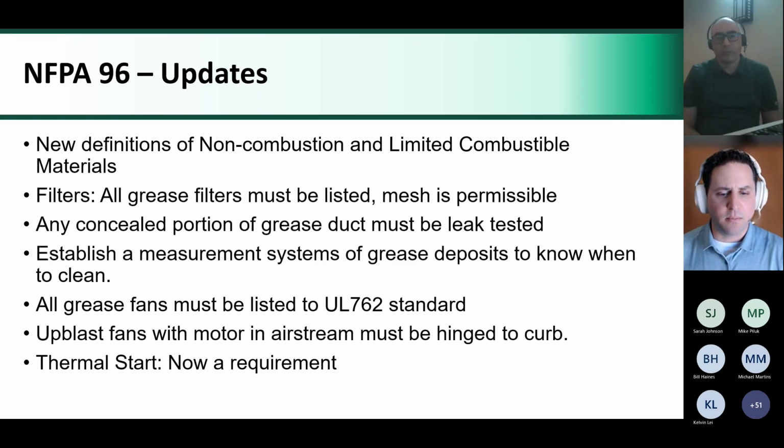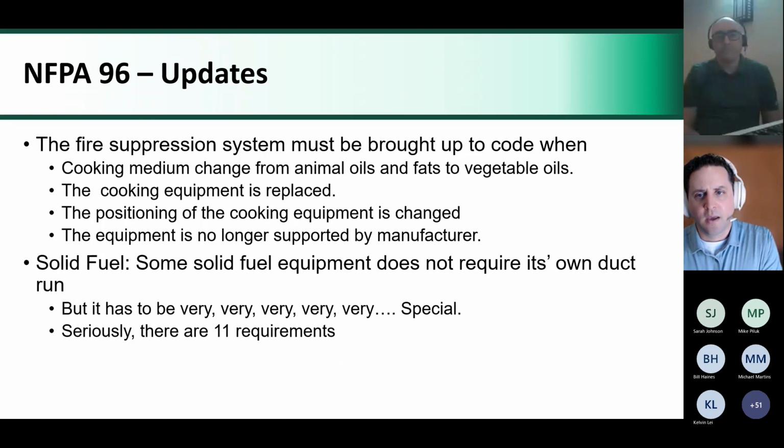Thermal start is now a requirement in NFPA 96, and this is in force in Ontario. This is something we saw, I want to say about a year ago, where it had been on the books for a long time, and now it's starting to be enforced at the local level. So it is a default for us as we design a system. Thermal start is automatically selected.